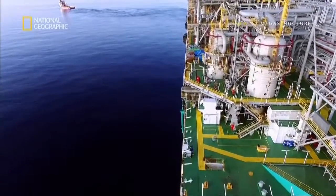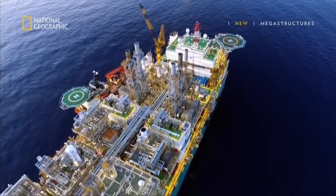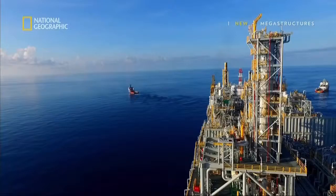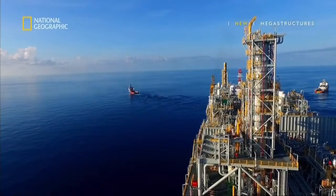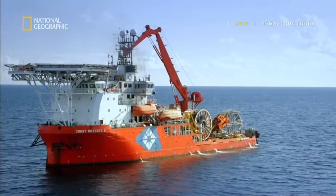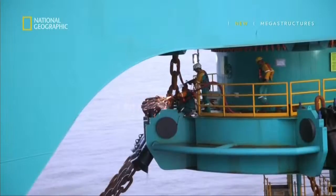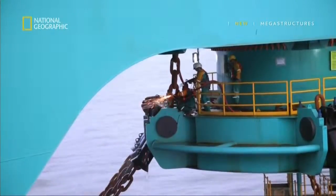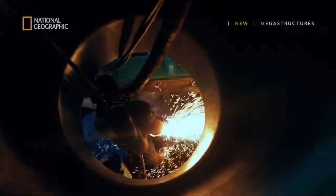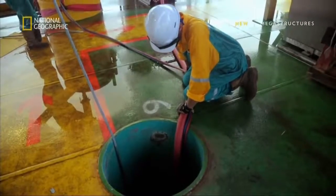After 2 weeks of sailing, the world's first floating liquefied natural gas facility has finally reached her home off the coast of Malaysia. The vessel is safely anchored with the help of offshore engineering partners. Now, the final stage will begin to tap offshore gas reserves from the bottom of the ocean.